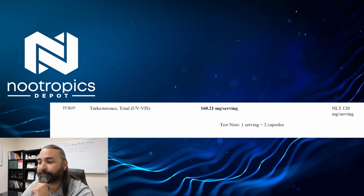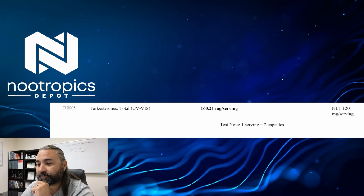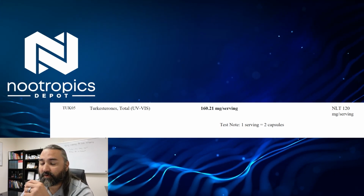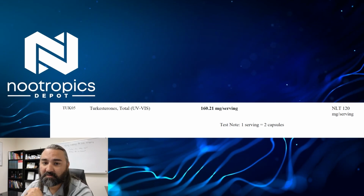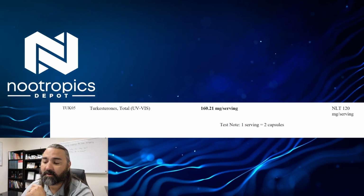This is not right. So looking more closely, you can see in parentheses it says UV-Vis. What is UV-Vis? UV-Vis stands for ultraviolet visible spectrophotometer. It's a way to make measurements, and for some materials, under some methods, a UV-Vis measurement is just fine. We have one in my lab, we make them all the time. It depends on the material and the method and what you're trying to do.